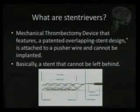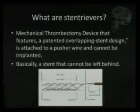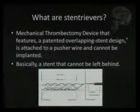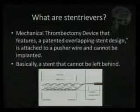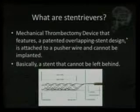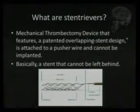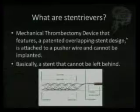This is the design of the stent. This is the Solitaire. This is the pusher wire. This is the attachment zone. There's a proximal marker, and there's 3 distal markers. The stent is not radiopaque, so we see the distal markers and the proximal marker, and that's the length of our stent.